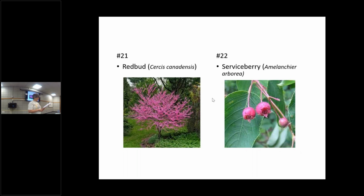Serviceberry likes sun to partial shade, average soil. It blooms early in the spring. It has berries in the summer, and birds love those berries. It can get up to 40 feet tall. So there's 22 plants that are liked by all three species that we talked about today.